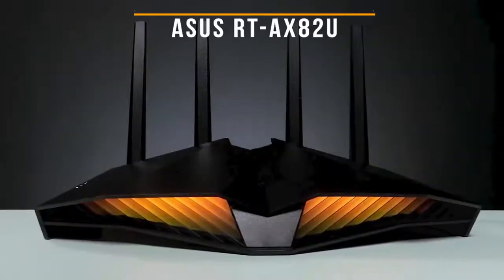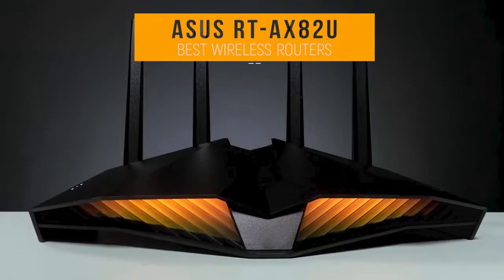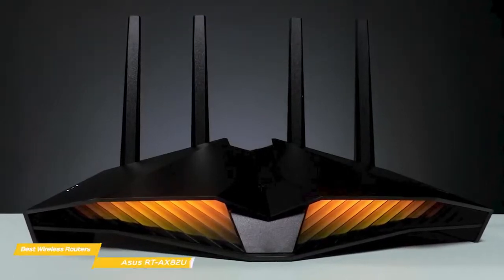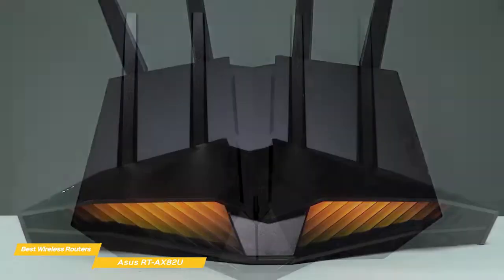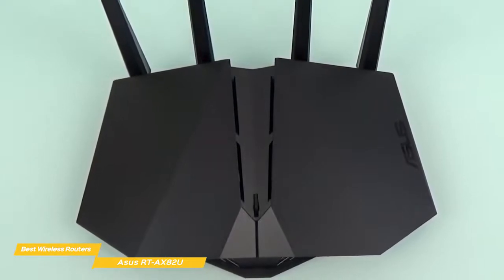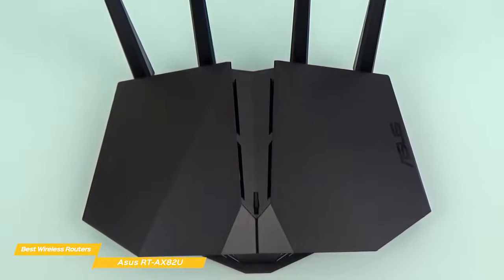Next up, the Asus RT-AX82U. The Asus RT-AX82U delivers strong Wi-Fi 6 performance, is ideal for gaming, video, and music streaming, and offers some of the best value in a wireless router. The AX82U certainly has the right look for a gaming router. It has a low-profile, sharply angular design and 4 large antennas that radiate from the back panel.